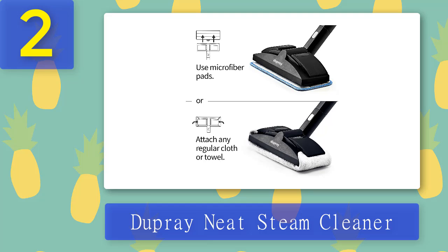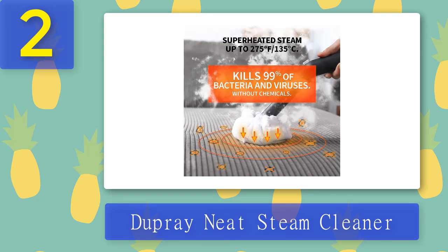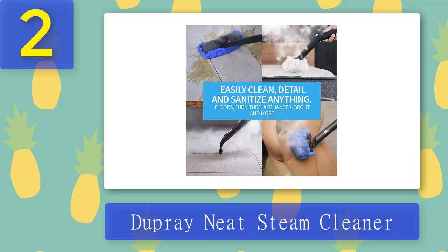Plus, this unit has a retractable handle and only weighs 9 pounds, so you can easily carry it to different rooms. You get 50 minutes of cleaning time with each refill, and it uses regular tap water, so you don't have to buy anything extra. In addition, the integrated funnel means you won't make a mess when you refill it.